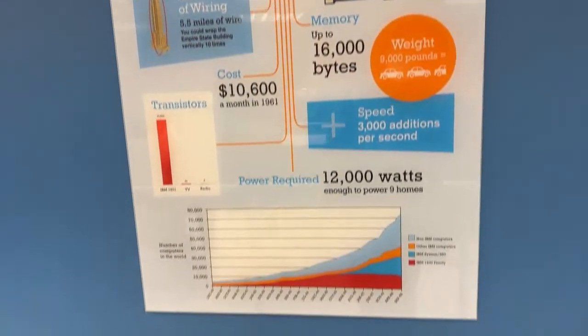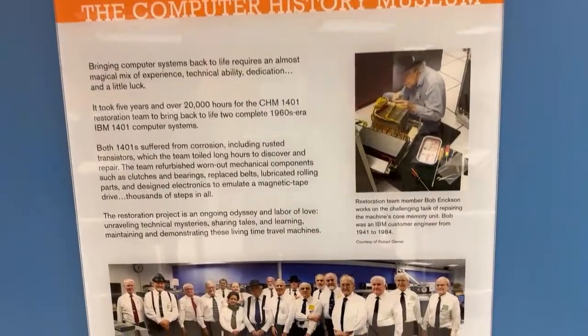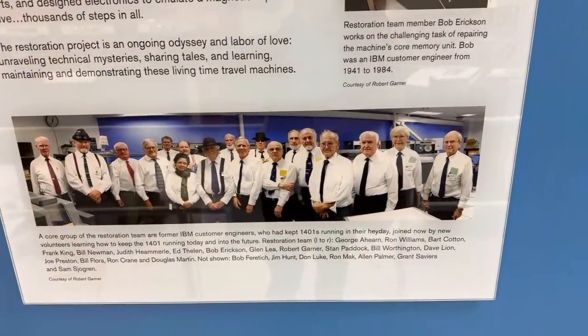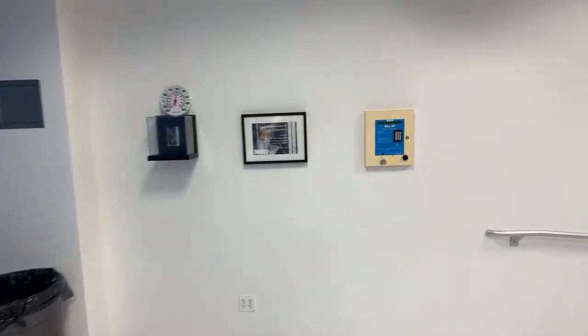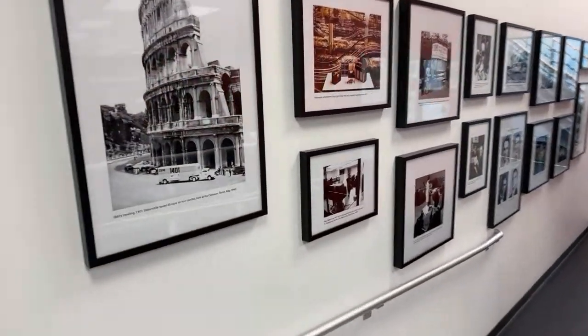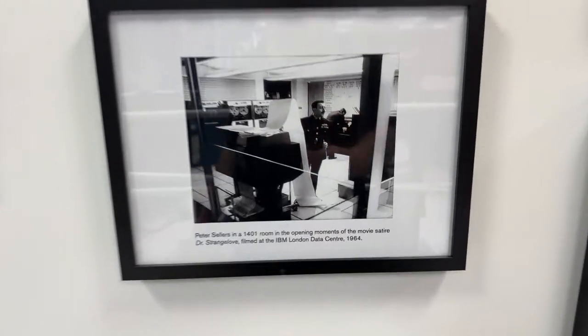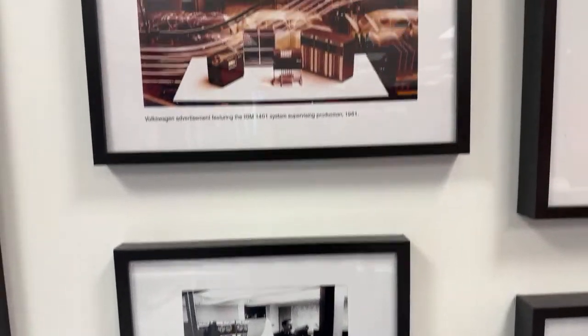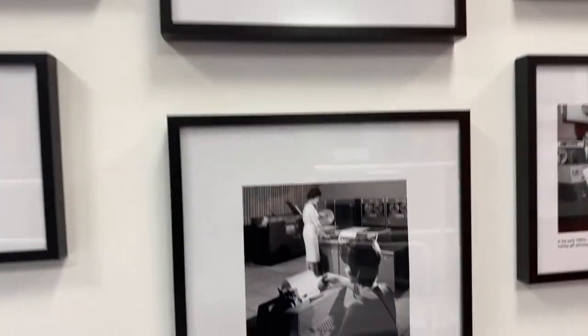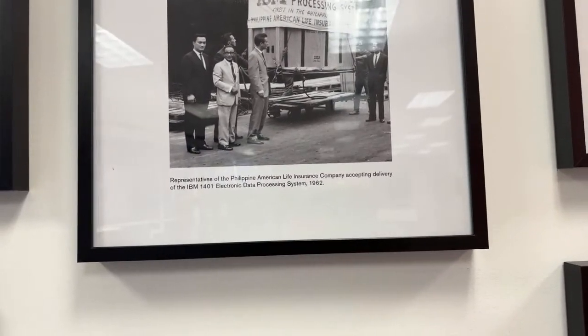IBM by the numbers. Here's the restoration. Those guys in their suits. Pretty crazy. Pretty crazy. It's a 1401 in Rome. Peter Sellers. Yeah, Dr. Strangelove. That's great. Volkswagen ad. It's pretty funny to read that text there. Philippine American Life Insurance Company. 1962.